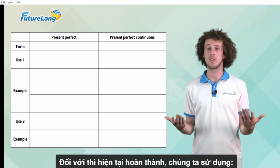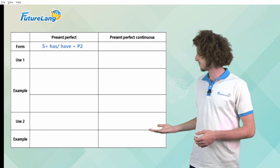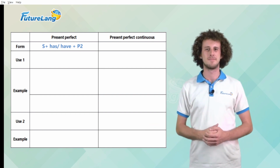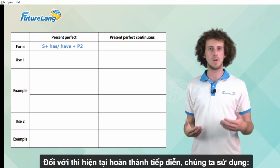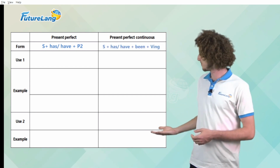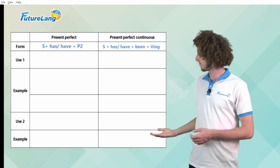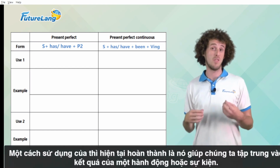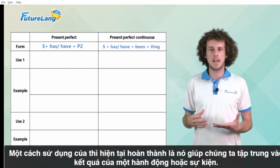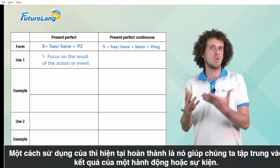For the present perfect, we use... And for the present perfect continuous, we use... One use of the present perfect is that it helps us focus on the result of an action or event.